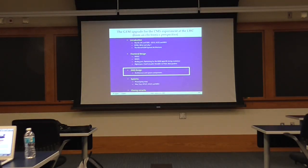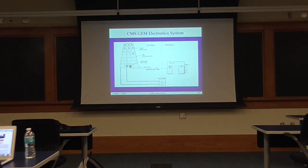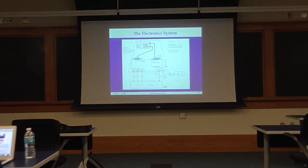So now moving through to the DAQ design. Again, there's the system, and we can redraw that system like this, where you have the front end chip, and here you have the control path and the readout path of the variable latency. These go through GBT chips, which then go through to the micro TCA. And here we see the trigger path that goes to a concentrator chip, which gathers the trigger bits from all of the front ends. It then does zero suppression within the chip here, and sends both out to the micro TCA and to the TMB of the CSCs.